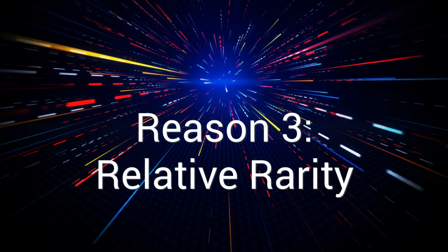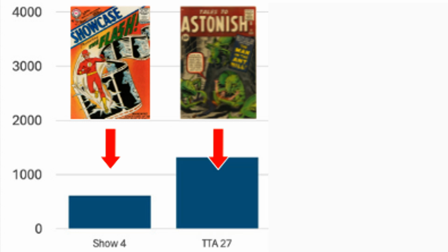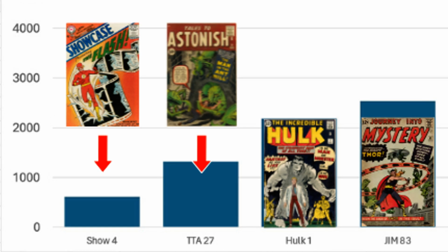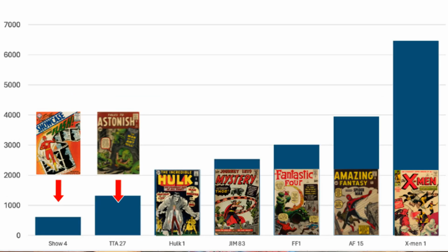Reason number 3, relative rarity. Compared to the Marvel Silver Age keys, Showcase 4 is much tougher to find. Currently, there are just over 600 copies of Showcase 4 on the CGC Census. I doubt 1,000 exist. Compare the CGC counts to the Marvel keys from the same era. The first Ant-Man, Tales to Astonish 27, comes closest but still has more than double. Hulk 1 comes in at just over 2,000, Journey into Mystery 83 about 2,500, and Fantastic Four 1 at just over 3,000. Amazing Fantasy 15, we're looking at 4,000, and it just goes up from there.